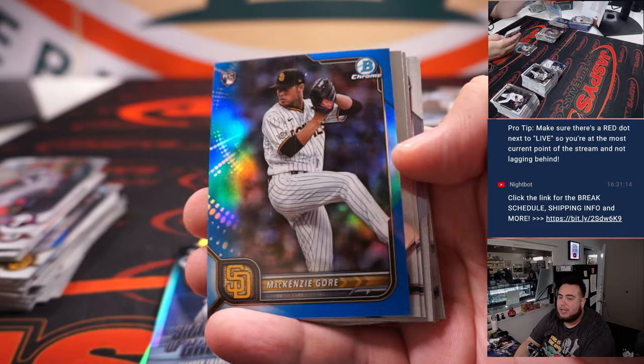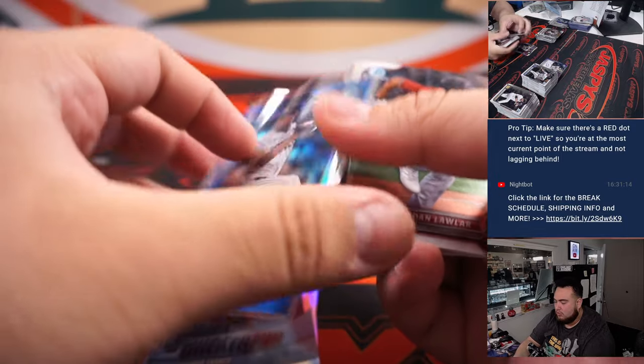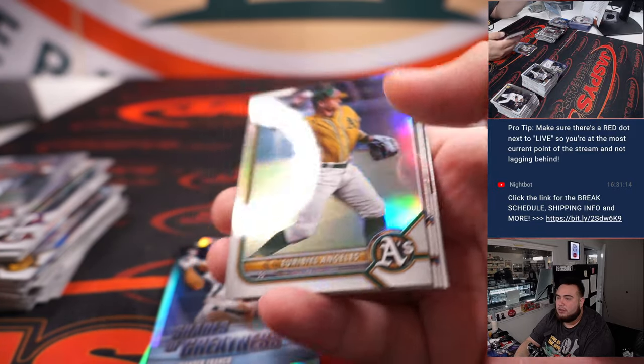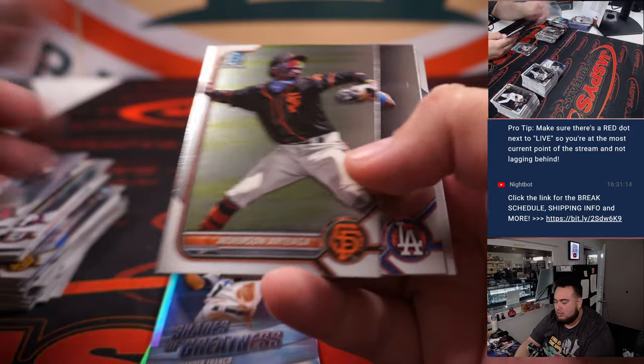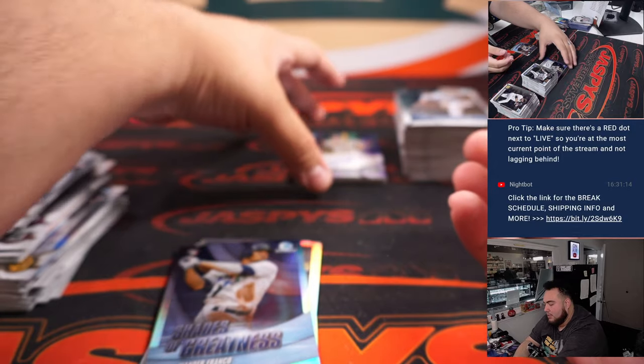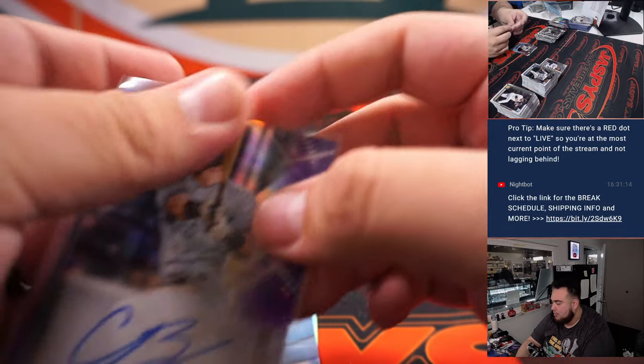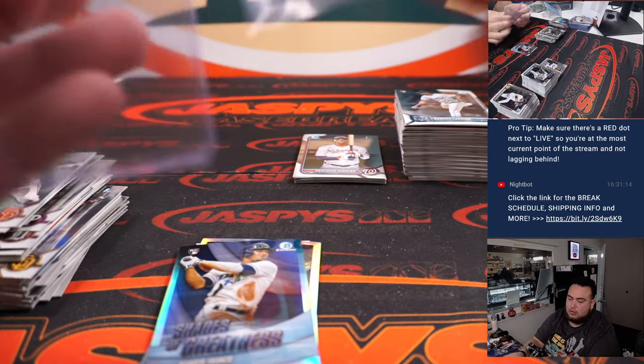Wander. Mackenzie Gore Blue. Refractor Uribel Angeles. And how about a Yankees purple to 250? That's Cooper Bowman. Yankees, Steve Gilbert.